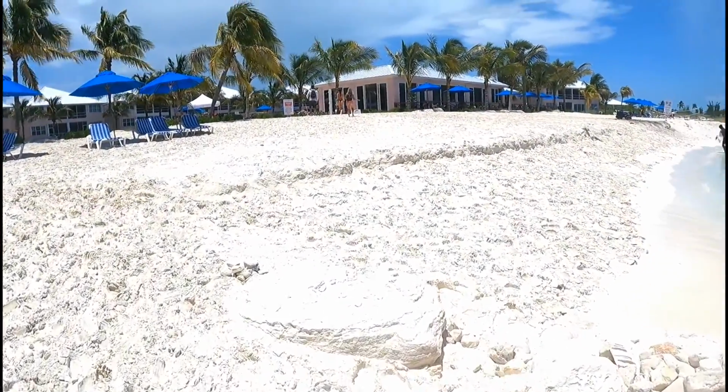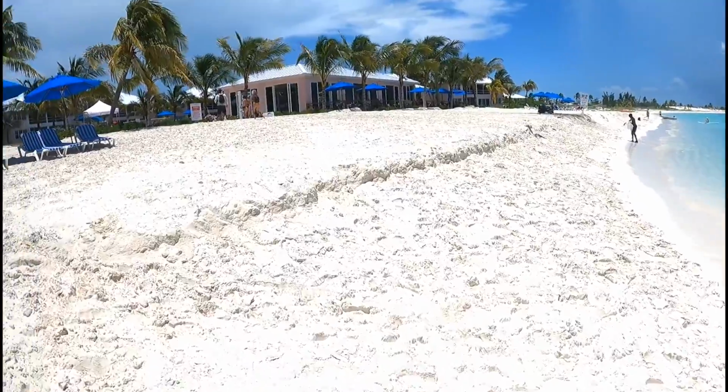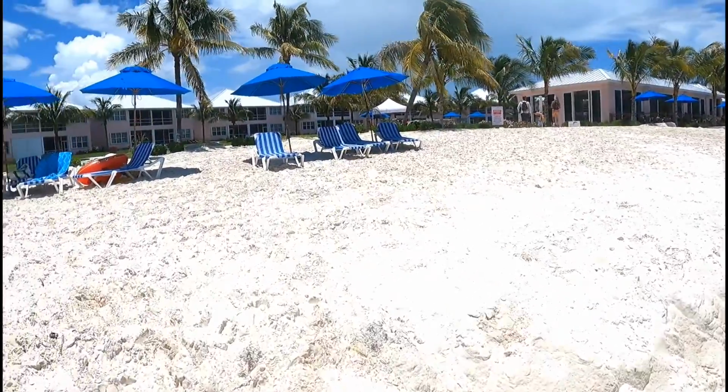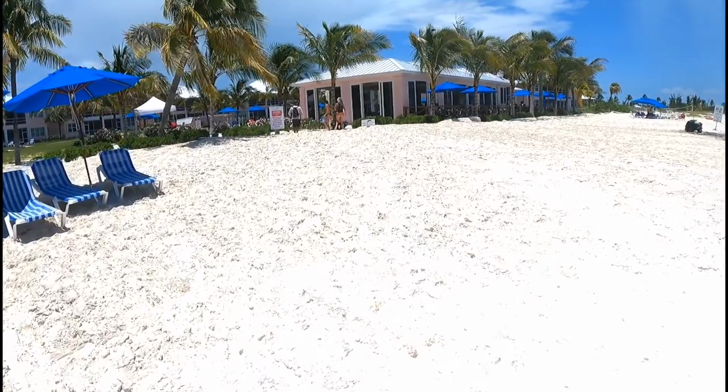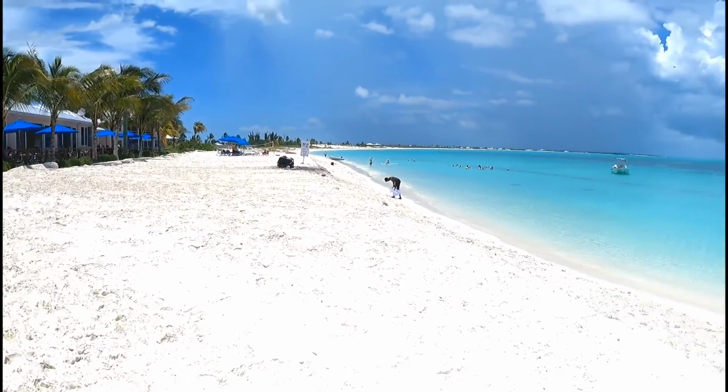Treasure Key, beach bar. Sand's got like a little pink tint to it.